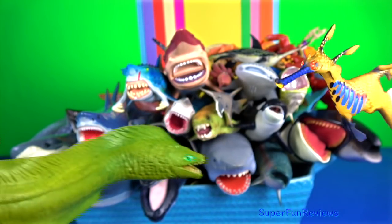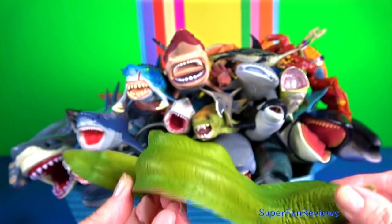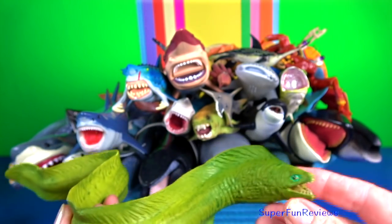The moray eel are opportunistic carnivorous predators. Their large teeth are used to tear flesh or grasp slippery prey items.